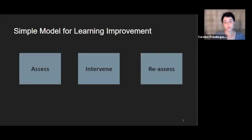So this leads us to the simple model for learning improvement that Keston alluded to at the beginning of this presentation. There are 3 steps to this model: assess, intervene, and reassess. As a first step, programs need to be able to measure student learning. That's the basic assessment component that we've already talked about, which has gotten much stronger over the last couple of decades across the country. Prior to implementing any sort of changes to the curriculum, we have to measure students' knowledge, skills, and abilities upon graduating from or finishing the program that they're working in.